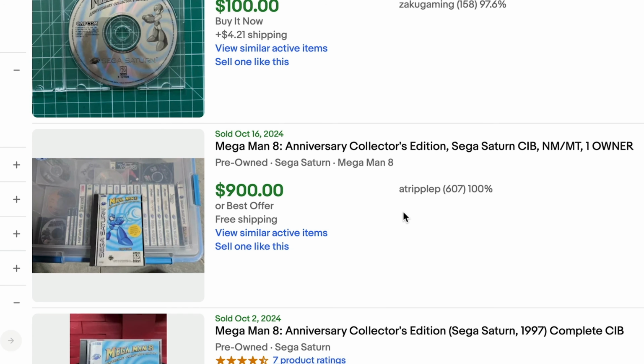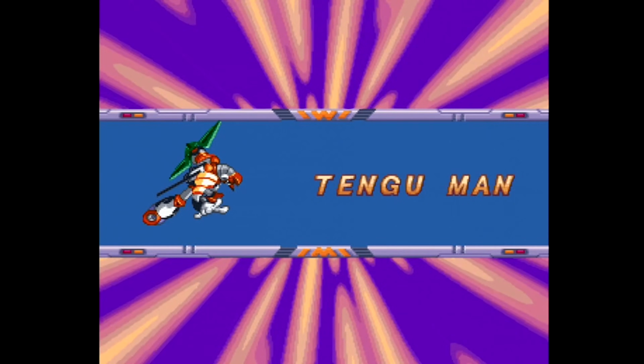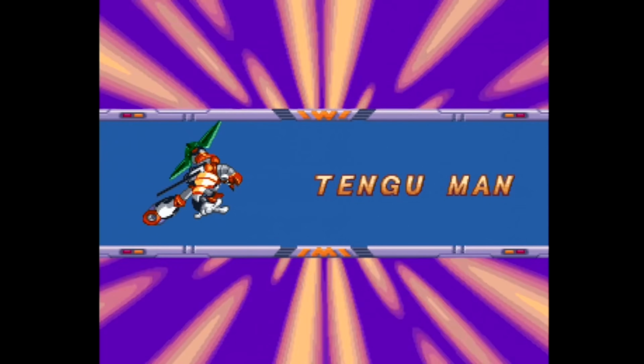Alright, take a deep breath. $900. Can you believe that? Oh, that is crazy. You know, I actually saw this game sitting on a shelf at an electronics boutique back in 1998, and it was $49.99 at the time. And I thought, ooh, that game's expensive. I'm not going to buy that. Should have bought every single copy and sat on them. You live and you learn.